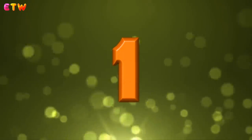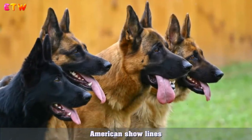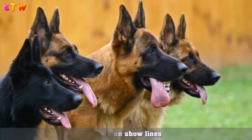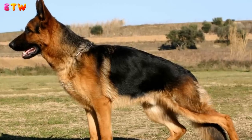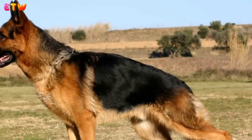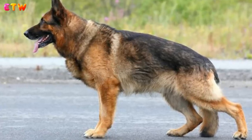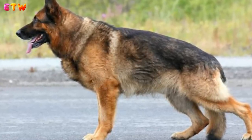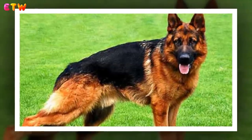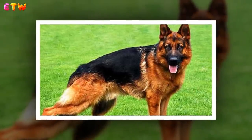Number 1. American Show Lines. The American Show Line German Shepherds are also called the AKC Lines. These are the German Shepherd dogs you see strutting their stuff at the Westminster Kennel Club Dog Show. These German Shepherds are bred for show and conformation, and are evaluated for their color, movement, build, angulation, size, and overall GSD look. This type of German Shepherd is generally taller and longer than European Lines.